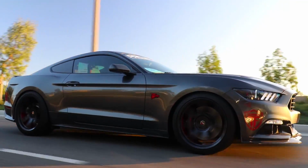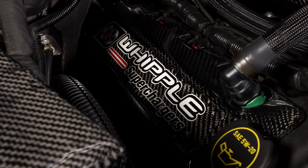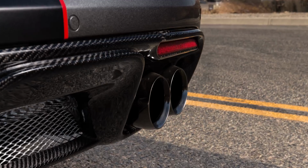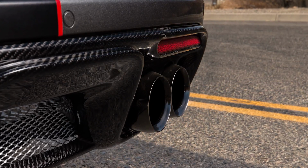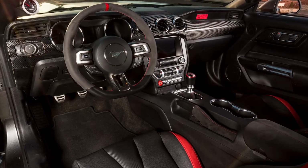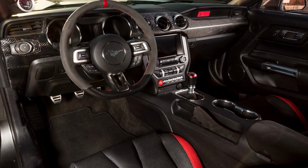So let's see, on the engine side, it's a Whipple Supercharger. It's got long tube headers on it. Of course, the exhaust we talked about. That's what that sounds like. The interior stuff, we did the Alcantara and the Brom seats with the red stitching and whatnot. It's really a complete build.